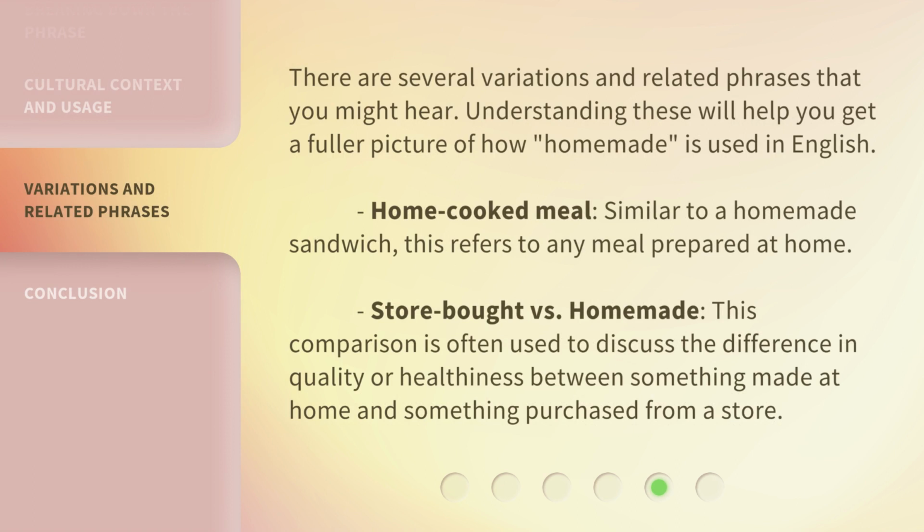There are several variations and related phrases that you might hear. Understanding these will help you get a fuller picture of how homemade is used in English. Home-cooked meal. Similar to a homemade sandwich, this refers to any meal prepared at home. Store-bought versus homemade. This comparison is often used to discuss the difference in quality or healthiness between something made at home and something purchased from a store.